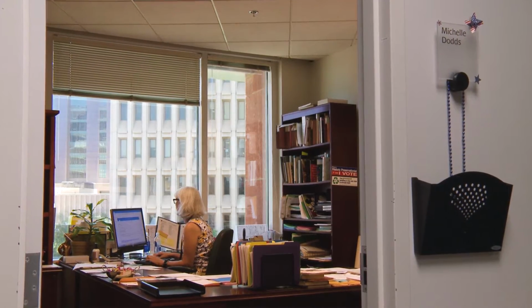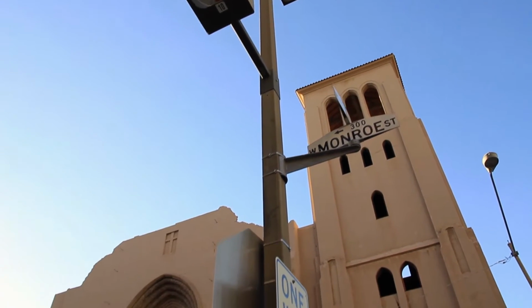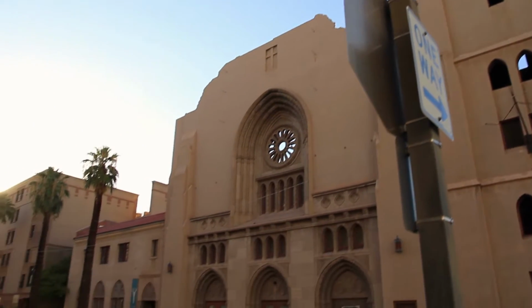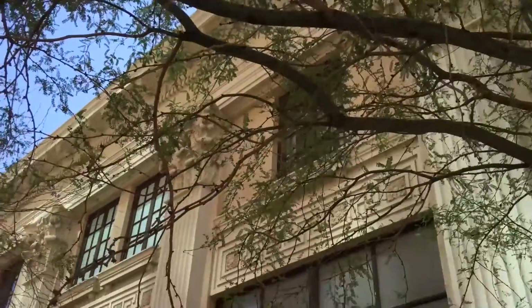Michelle Dodds is the Historic Preservation Officer for the City of Phoenix. Fitzhugh and Byron were the architects for the buildings, and they've designed many other familiar buildings within the downtown area, such as First Baptist Church and also the Walker Building, which is just across the street from City Hall.